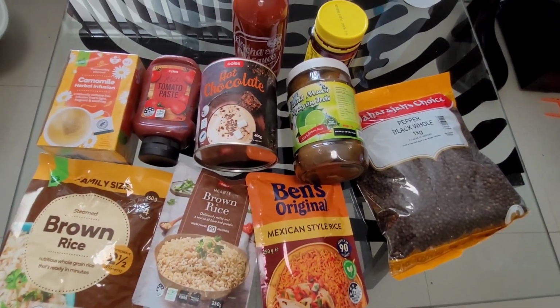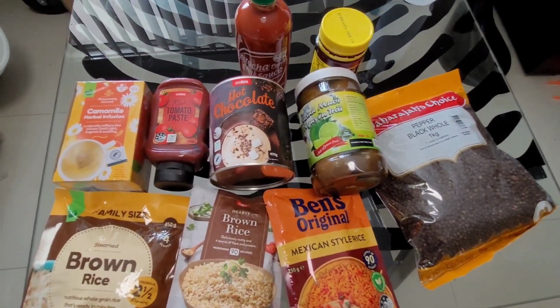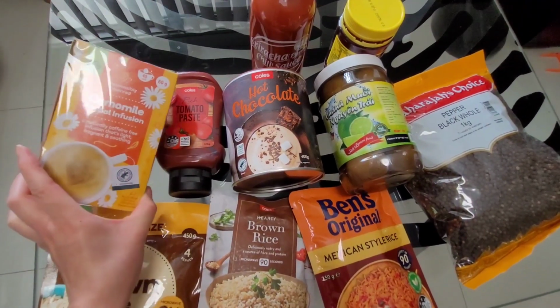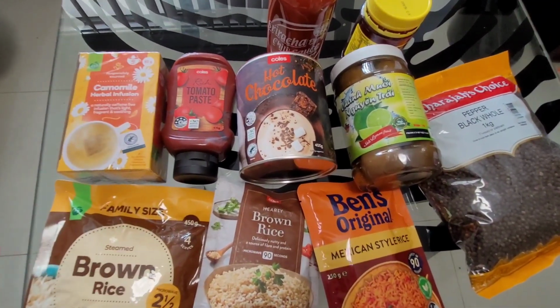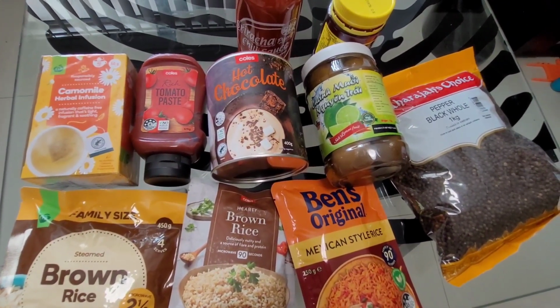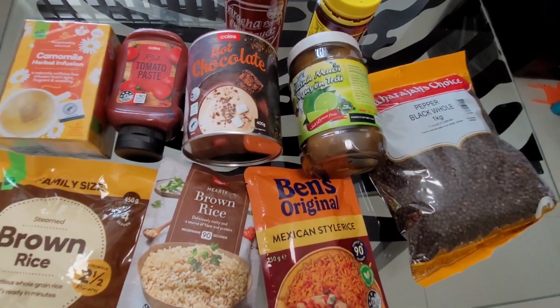Hey guys, I'm just going to run through the items that I'm going to be adding to my pantry. So you guys would have seen I had a box of chamomile tea. I've just purchased another one to add to the pantry because chamomile tea is really good when you have a sty, and I had a sty a few months ago and that tea really helped. So I'd like to have a backup in my pantry.